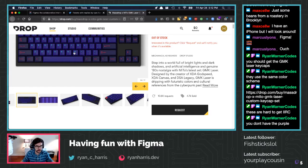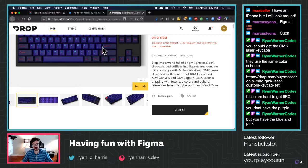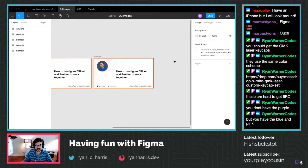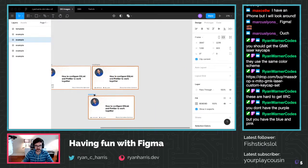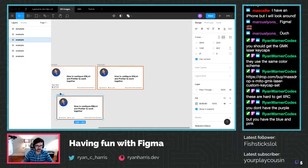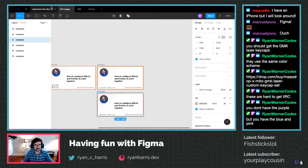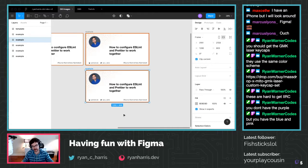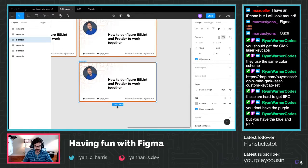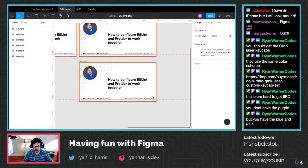Hmm. I don't have the purple, but these two shades of purple actually work pretty nice. Maybe this shade behind the pink is a good shade for the background color of my site. I mean, we'll see. Okay, so first thing I want to do here is, in my Figma, these Figma docs that I have for some of the smaller assets are not super well organized, but the RyanHarris.dev redesign stuff is, because Ryan Warner was teaching us how to do that. So we'll do some more of that organization stuff in the future.